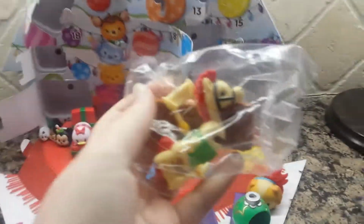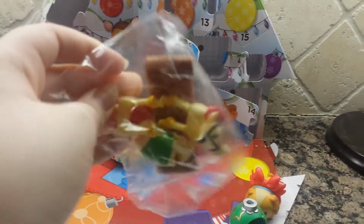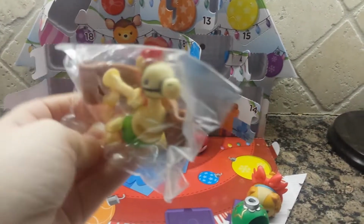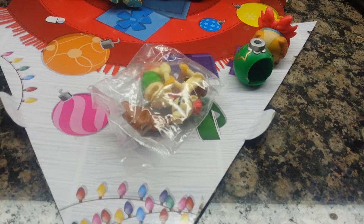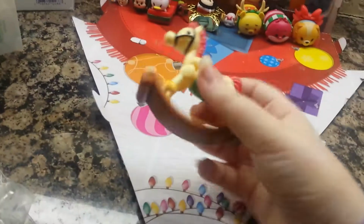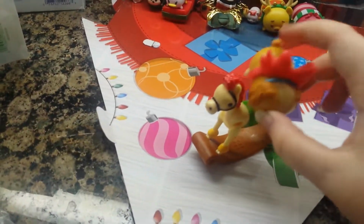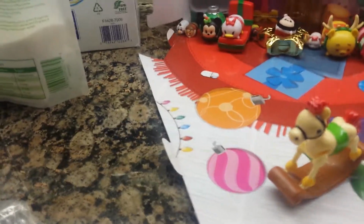This is cool. Look, it's a rocking chair that's in pieces. So I'll go build this and get it out of the bag off camera real quick, and I'll be right back. So here it is, and it's a little rocking horse thing and can actually rock. And so if you want, you can just set your little Tsum Tsums on there, except that big one's not gonna fit because it's huge.